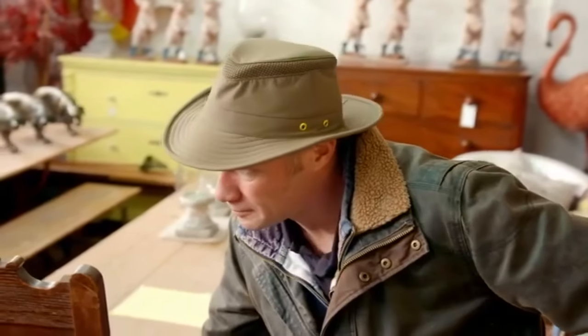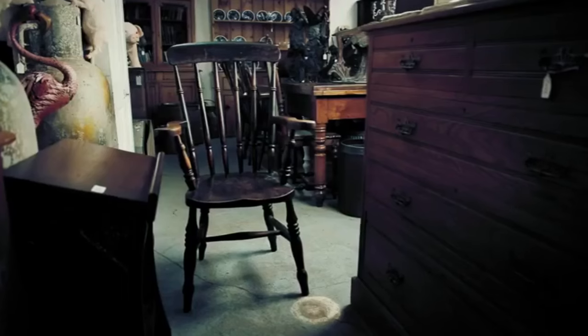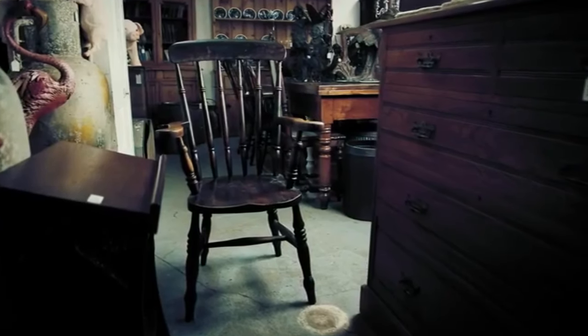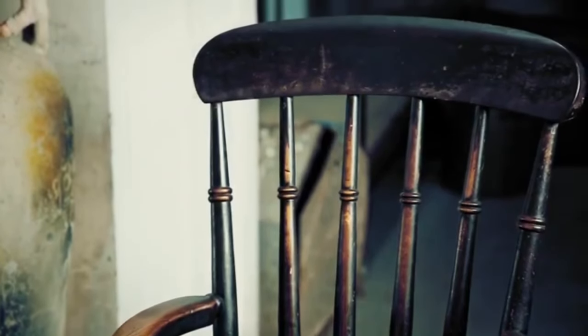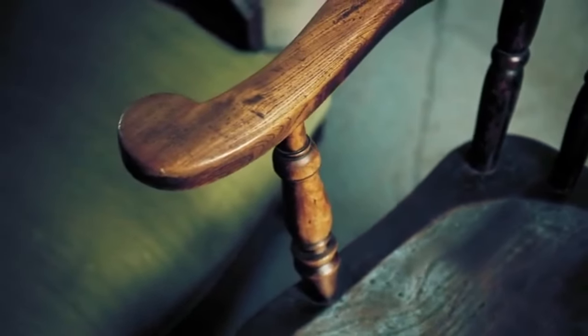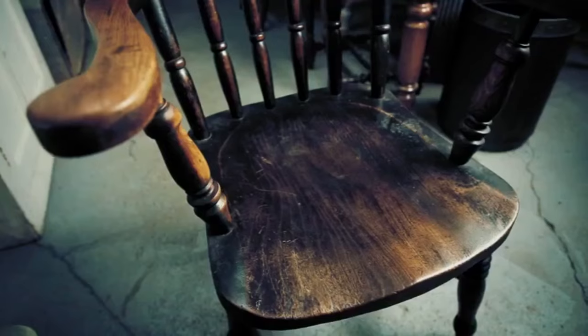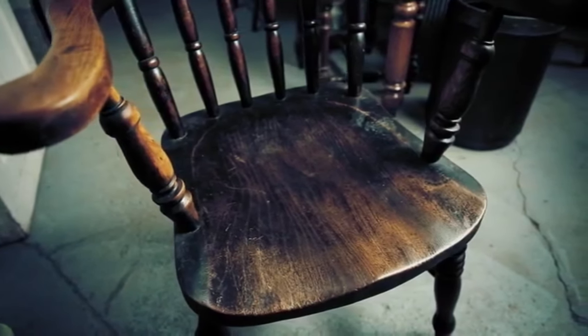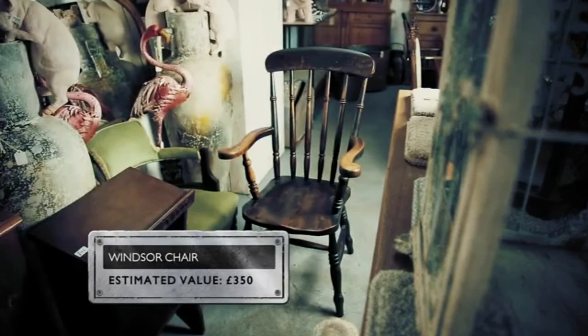We normally get about 250 for a chair like that. Well, 200 quid, I'll buy it. That is all the money I can spend. Yeah, we can do that. Thank you, mate. The Windsor chair originated in the English town of the same name in around 1710. There are many variants, but they all feature backs and sides made from multiple thin turned spindles that are attached to a solid sculpted seat with a slightly reclining back and splayed legs. This example could be worth around £350.